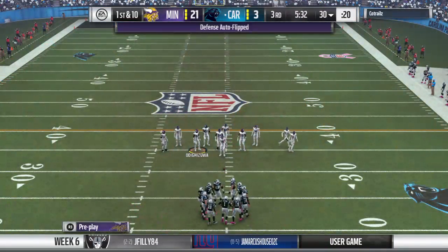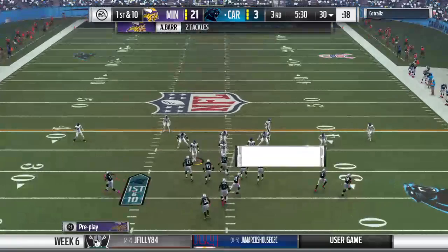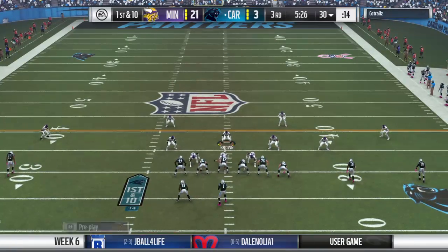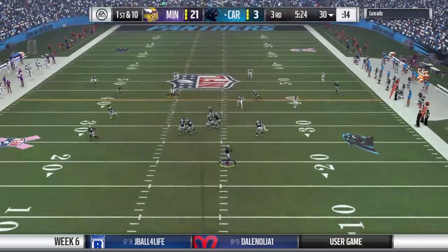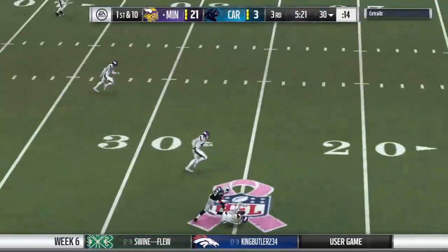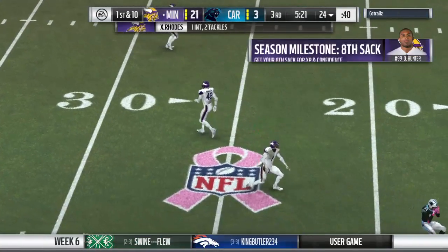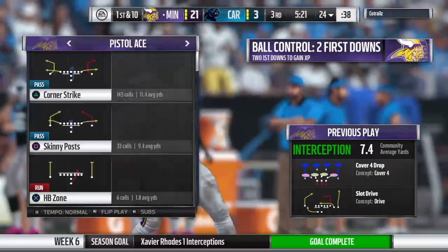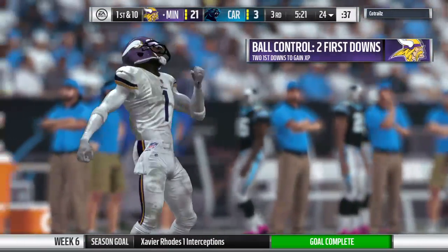So here we go, 1st and 10 now. Shift together here from the D-line. Now a first down throw for Newton. He's going to wind up and air it out. A 50-50 ball here, and it's intercepted. Xavier Rhodes with a pick. And they have the football and will take over at the 24-yard line.